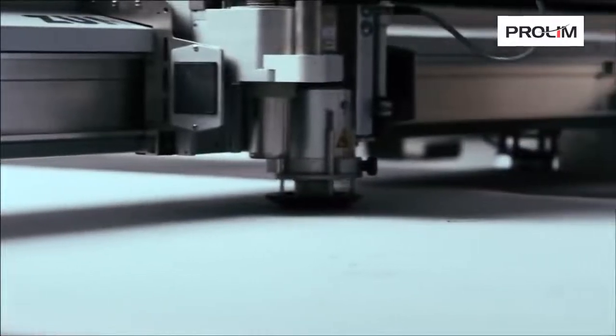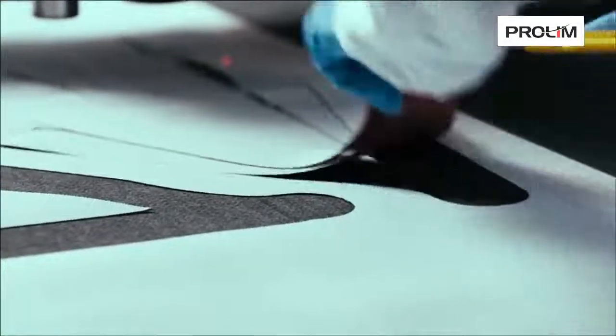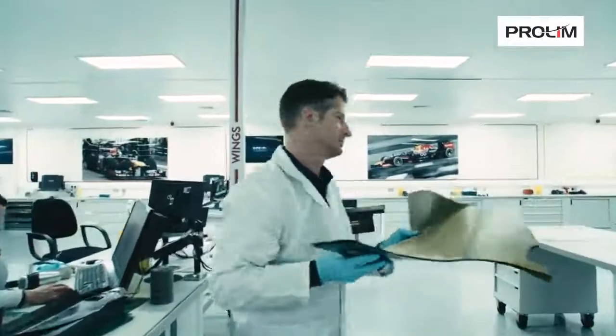So one of the most recent adoptions of technology that we've had here is Fibersim. Fibersim is a tool that allows us to better manage the way in which we design and manufacture composite parts, particularly where we're using carbon fibre.